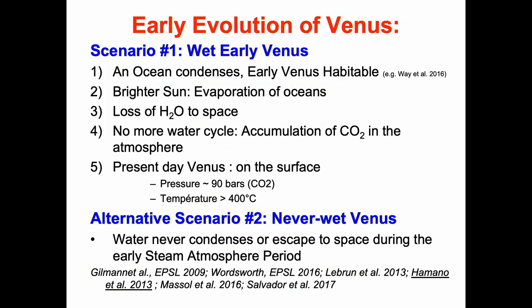On the Earth, it cooled enough so that water condensed and formed the oceans. Maybe on Venus, because it was too close to the sun, beyond the inner limit, the runaway greenhouse effect limit, the water never condensed. You can demonstrate it works.